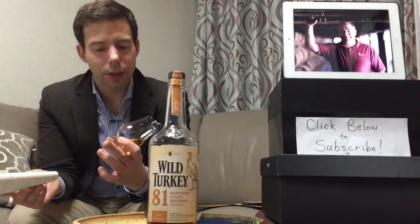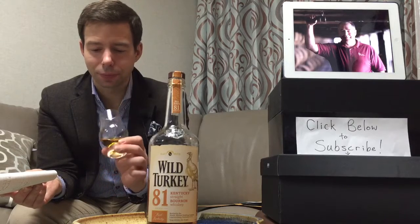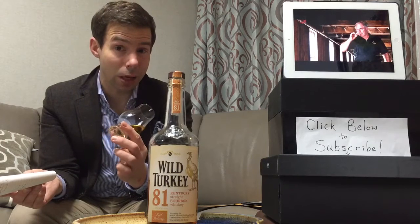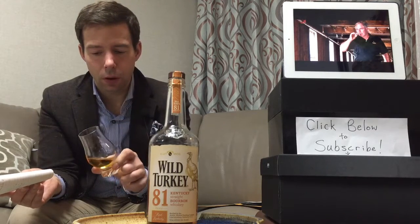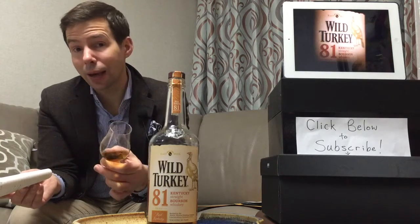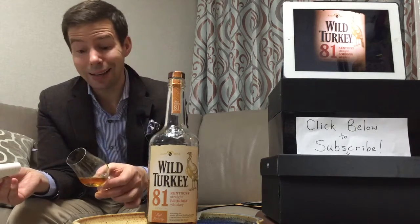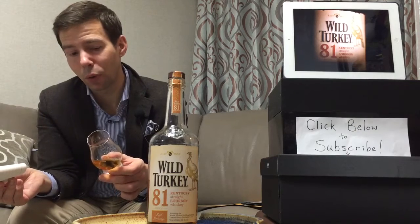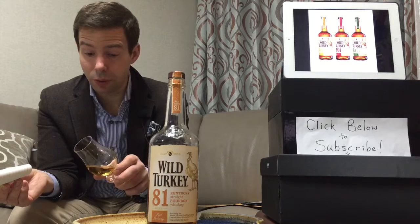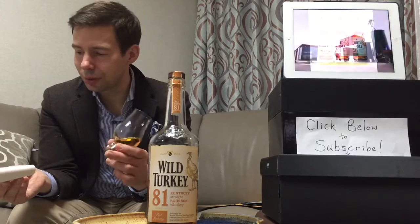They say the abundant limestone in the aquifer really lends to the purity of the water, providing an iron-free spring water, which the industry believes is key to making excellent bourbon. Now, I don't know much about that. I need to try a whole lot more bourbon to find out more about the breadth of flavors and the different water sources and so on.